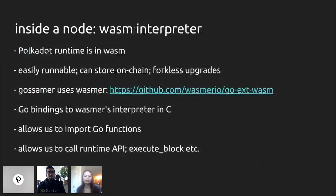Then the WASM interpreter. The Polkadot runtime is, like I said, in WASM. The reason it was chosen to be in WASM as opposed to a language like Rust or Go is that it's runnable in many different scenarios because it's just bytecode. All you need is an interpreter, so you can run it on many different platforms. Additionally, you can store it on chain. The current runtime is actually stored in the storage trie, which makes it easy to update. Updating the runtime would just be a transaction that all the nodes agree on. This allows for forkless upgrades, which I think is really cool.